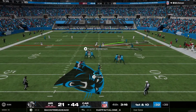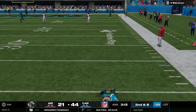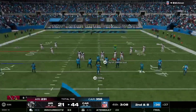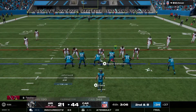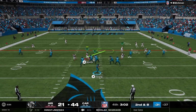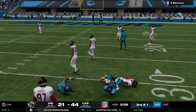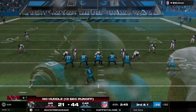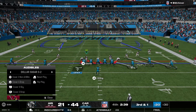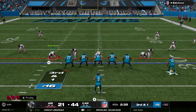Out of the shotgun, Young. This one complete right side. And no chance to turn and go. That one good for just a couple. A 2nd down throw for Young. Quick throw, taken in. And they'll work this close to a 1st down, maybe just a tad short.